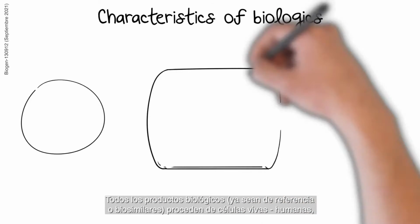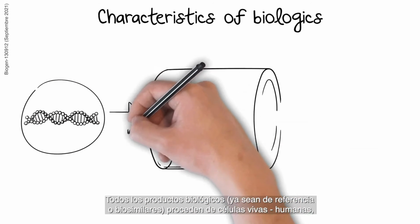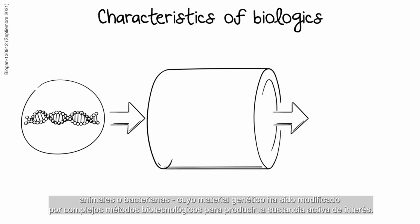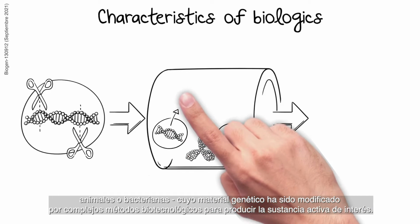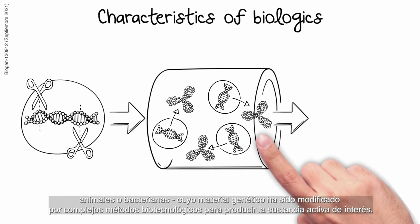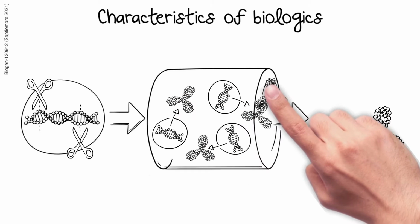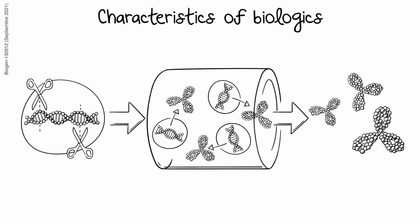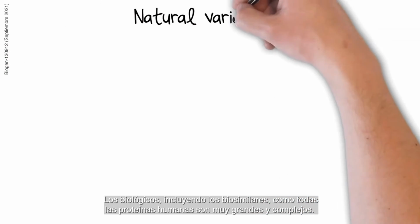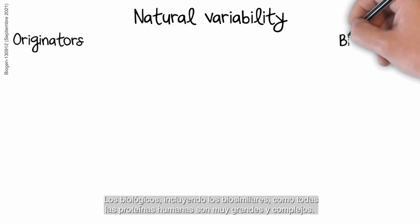All biologics, whether they are originators or biosimilars, are sourced from living cells, human, animal or bacterial, whose genetic material has been modified by complex biotechnology methods to produce the active substance of interest. Biologics, including biosimilars, like all human proteins, are very large and complex.